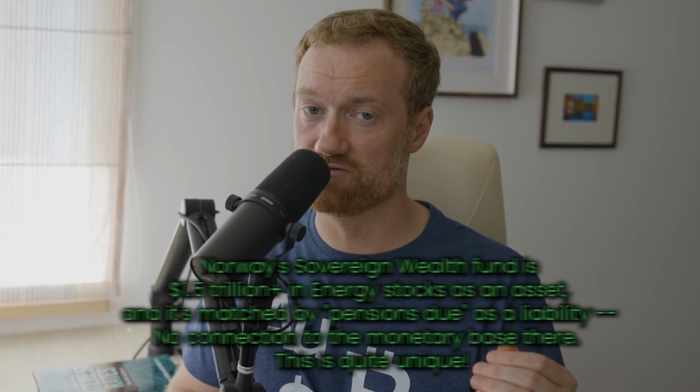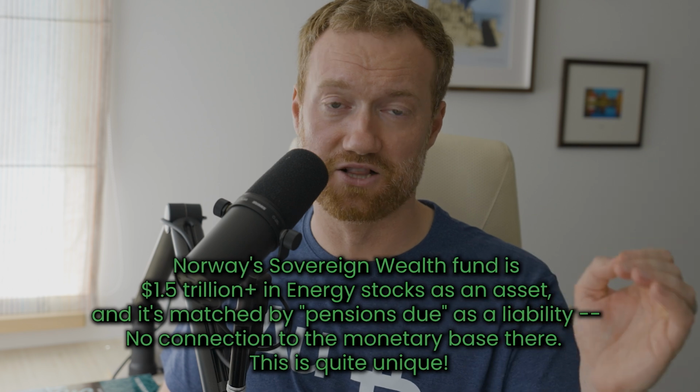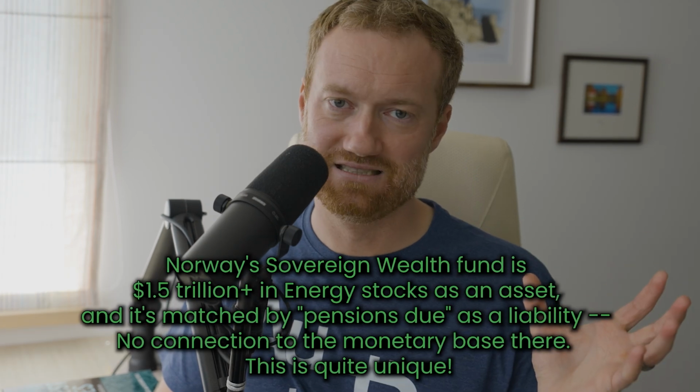That's a very interesting thing, and that's not connected to the money at all. So if you looked at the Norway balance sheet today, you would see $1 trillion equivalent plus holdings in their pension fund, their sovereign wealth fund. Multiply that by 10 or so to get the Norwegian kroner value. So that's an asset that the central bank holds.